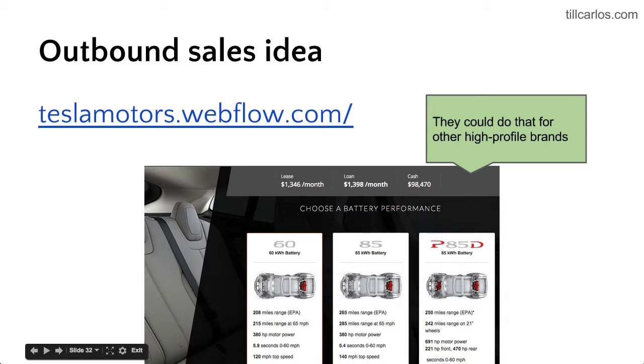Now, why not do this with other companies? They could take, for example, the Unilever website and make it better in Webflow. This is also an idea that you could do if you're marketing your SaaS. Not only Webflow, any SaaS that hosts content from other companies could do that. Create a website, for example, or whatever your product does, and send it out to that company and see how they respond. So high profile brands, why not that?